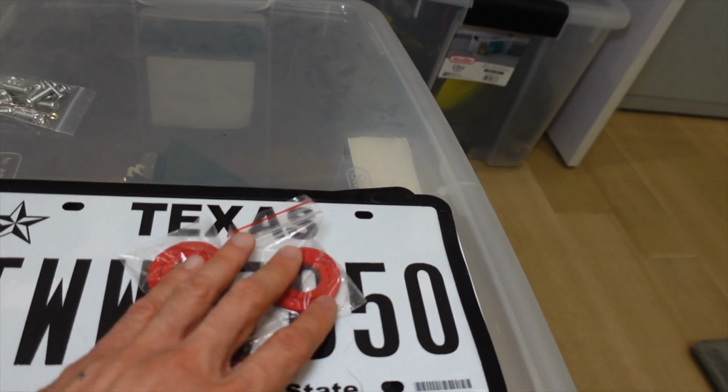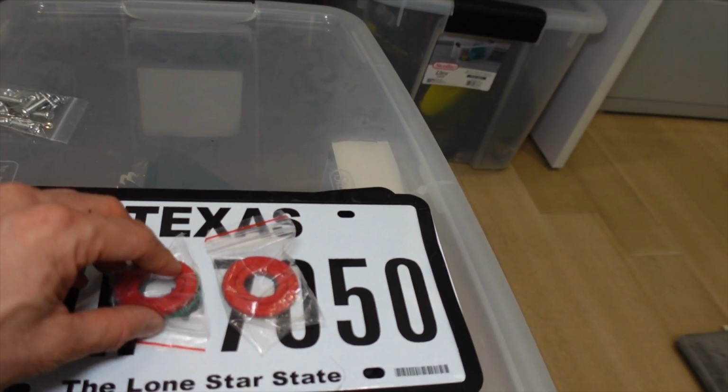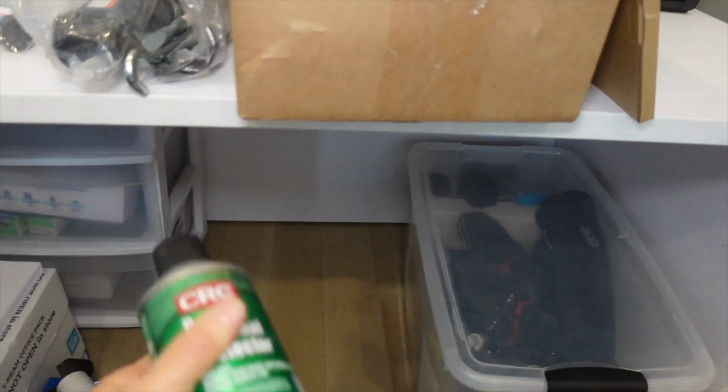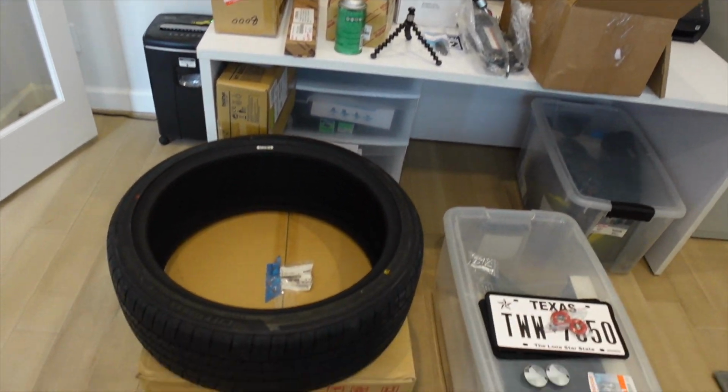The factory batteries are a little bit different than your standard Costco batteries, which I usually like to get. And of course, I'm going to spray them with battery terminal protector. This stuff is red, and it seems to work so far. This is kind of like my little workstation.